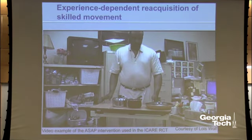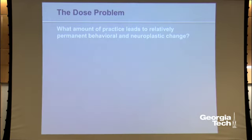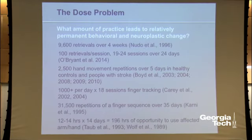I agree. So it is great, but it's still not normal, is it? It's improved. And this was hundreds of hours of practicing, of functional task-specific rehabilitation. We know from the literature that it takes thousands of movements. In pop science, you hear about this, the 10,000 hour rule, right? The amount of dosing to affect permanent plateau-based improvement is quite high.